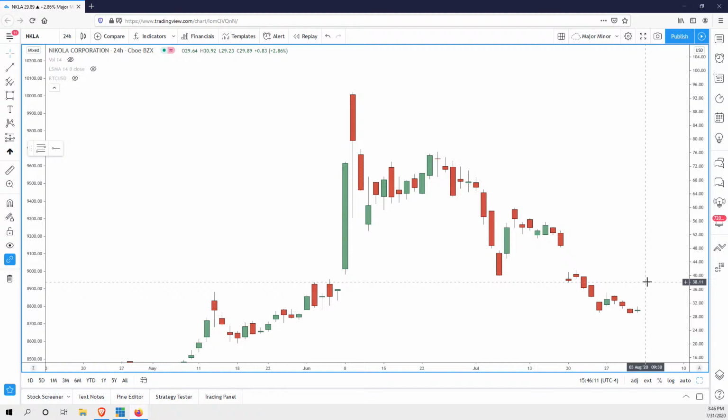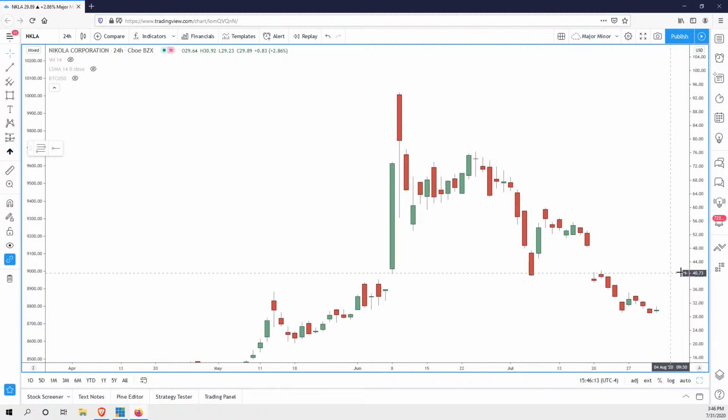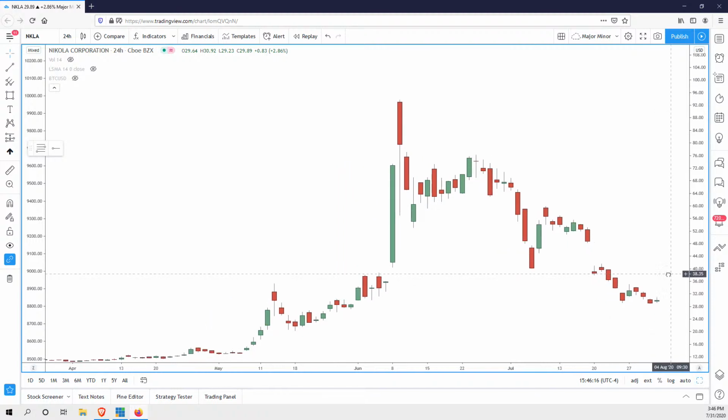I don't know if they have options, but this one would be another similar Pinterest type of situation where you can get some cheap options on it, and if it pops, you get a big return on the option. So that's another possibility. We'll have to see how that plays out. But I definitely like the location and the reward risk. It's just a little too early. If this thing gaps up on Monday, well, we'll work with it from then.